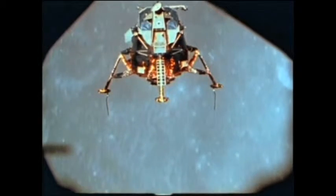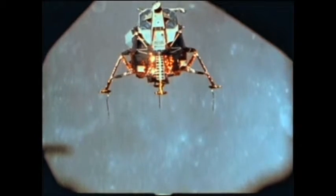I got some kind of a horizon out there. I got some craters too, but I don't know where I am yet.